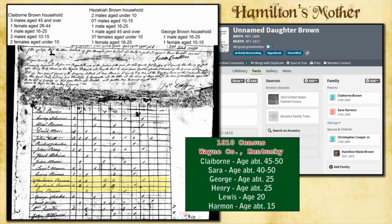Let's say it's a 10-year-old, so they were born in 1800. In 1816, they would have been 16 years old, and that's plenty old enough to become pregnant. Even as young as 13 or 14 years old in 1816, that's also old enough to have become pregnant and had a child. So, of course, at this point, this is all speculation, but it does give credence to the theory that Claiborne and Sarah had a daughter who was the mother of Hamilton Wade Brown.